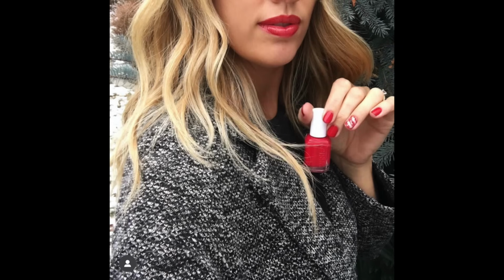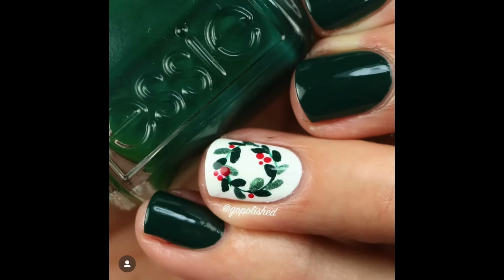But this one has a beautiful formula. I love that it has some brightness in it. It definitely has some white in the base. It's going to give you that pop because of that, and then it has that pink tone in it. So it's definitely still a red, but it's just kind of teetering on the pink side, and I love this one so much, you guys.